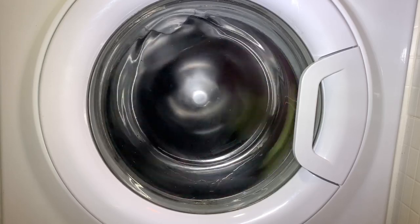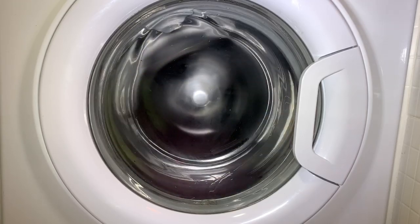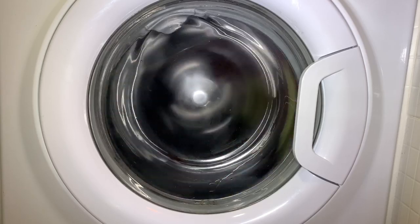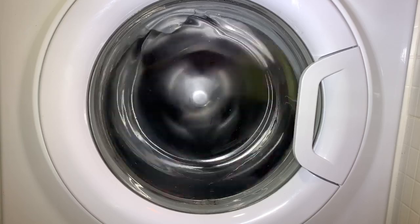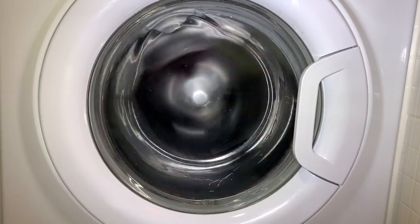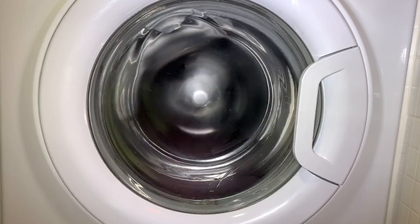It's very steady. I haven't seen the machine move at all. It's well balanced. It was well leveled. The spin on it is low, but it's not too bad. It's not as hard as I've ever had it, for the moment. 23 minutes.